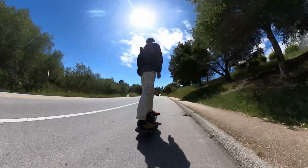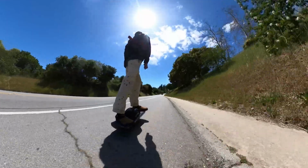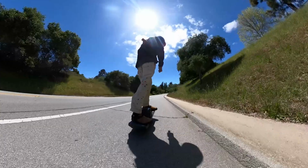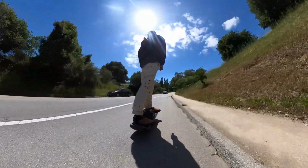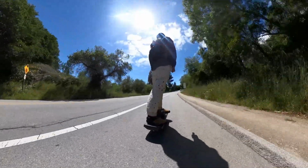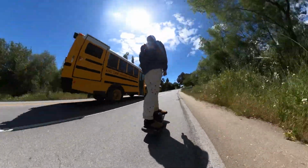I love the feeling of the open air against you and the smells you get. I mean, right here, it's mostly just the smell of cars passing you, diesel trucks. But I think it's one of the best feelings. My Spotify playlist is called Open Air Cruising. I don't think there's much like it.